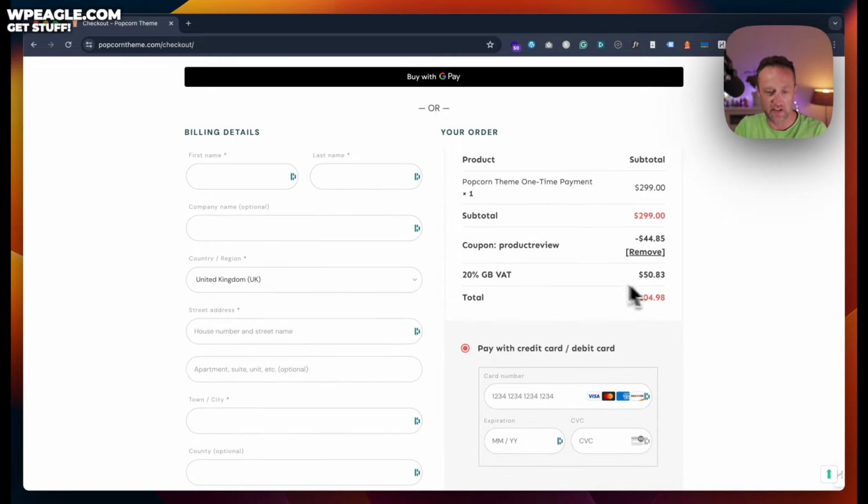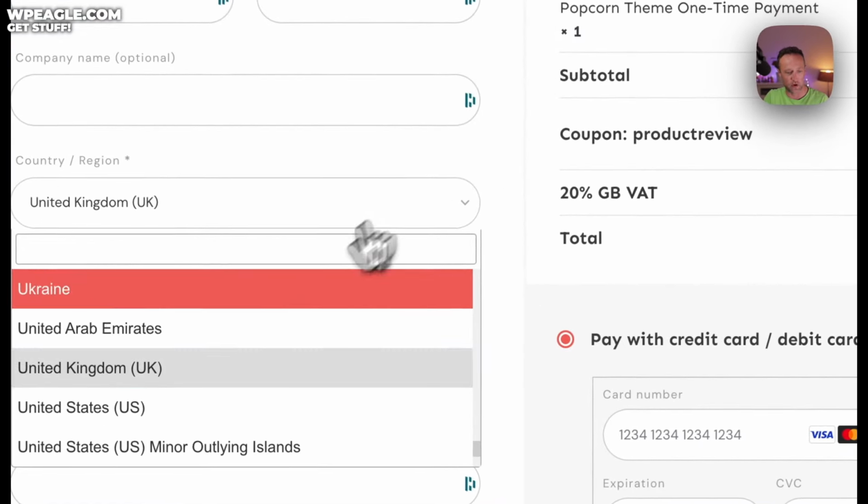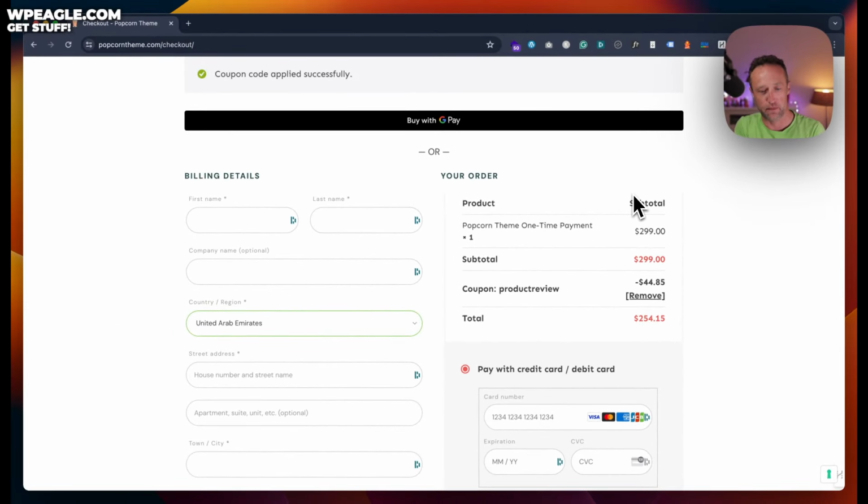Now you'll see that there is some VAT there. I'm afraid if you're in the UK, you will have to pay VAT, but if you're not, don't worry, just choose a different country and it will remove that VAT so you don't have to pay it.